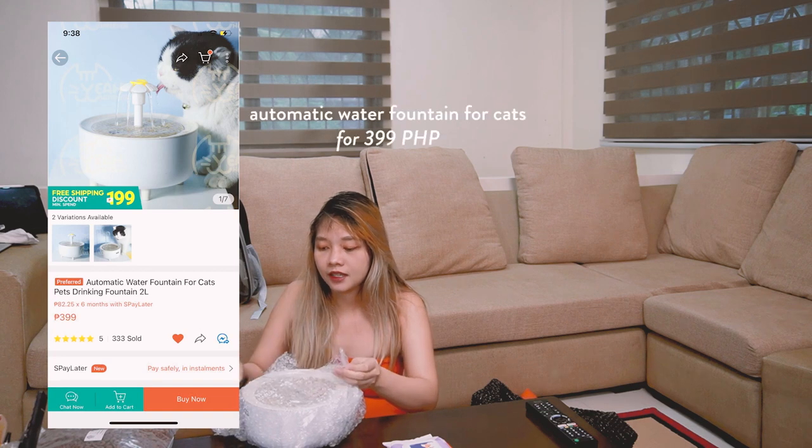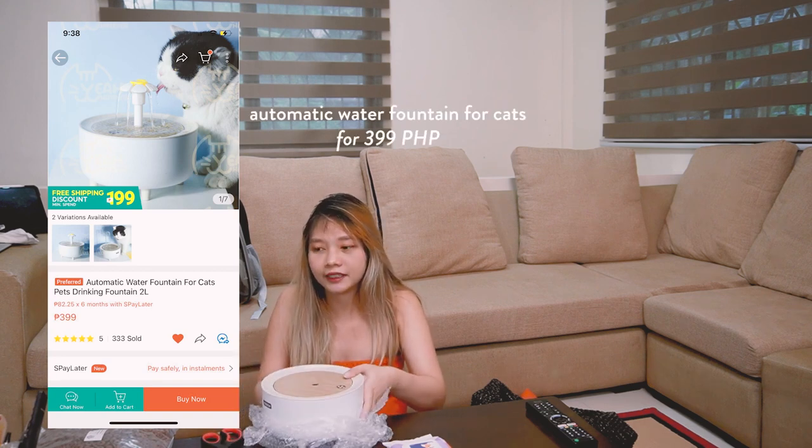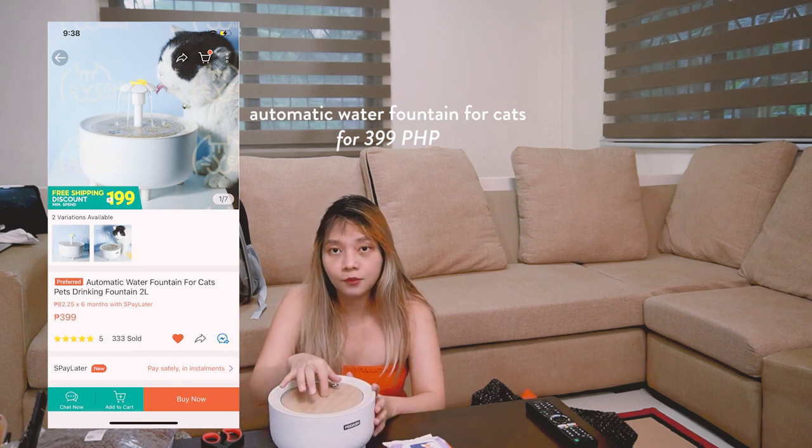This is for the water. What we're only using temporarily for his water is Tupperware. So I bought this kind because they said this one is better. Cats supposedly feel the water is contaminated if it's just still. So I bought him this.